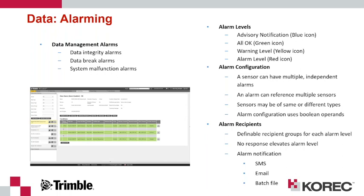So our monitoring system in Huntingdon will grow over time, so we'll be able to give customers the ability to look at a broader range of sensors within a monitoring solution.